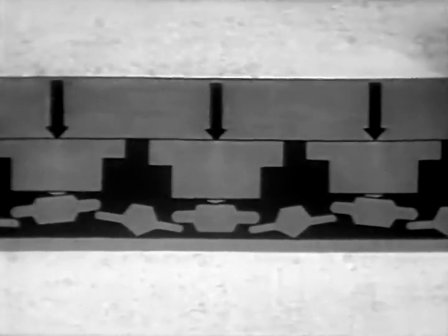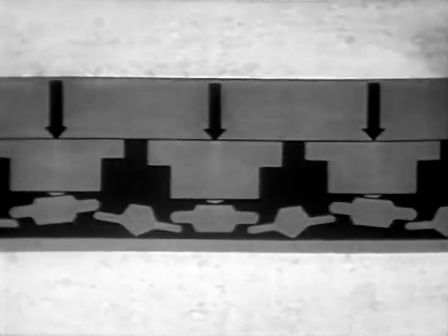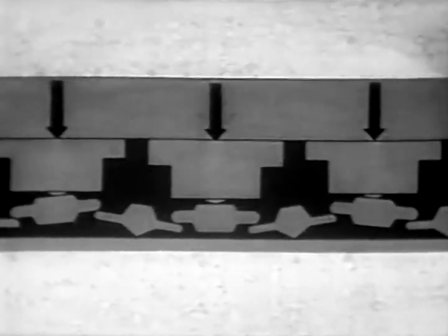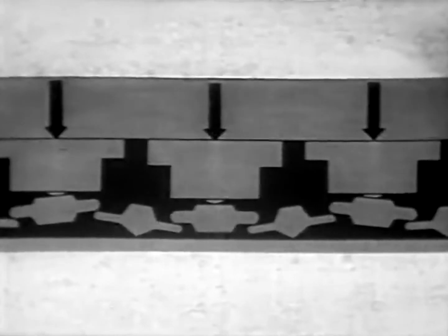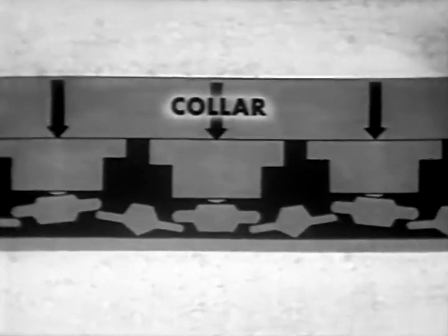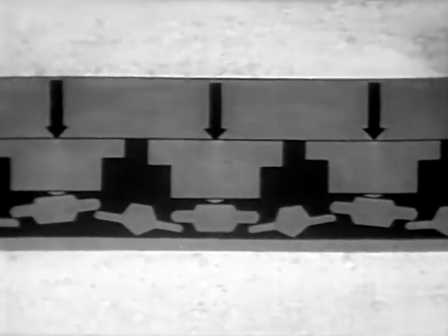This adjusting action continues through the entire series of leveling plates, which is really a system of overlapping seesaws or teeter-totters, until each shoe bears an equal load. In this case, only the weight of the collar is transmitting thrust and the shoes are parallel to the collar. In operation, every shoe forms an oil wedge of equal thickness, even though the shoes may vary in thickness.